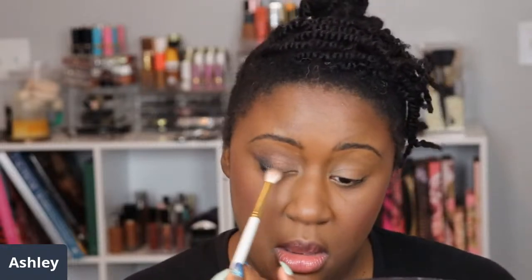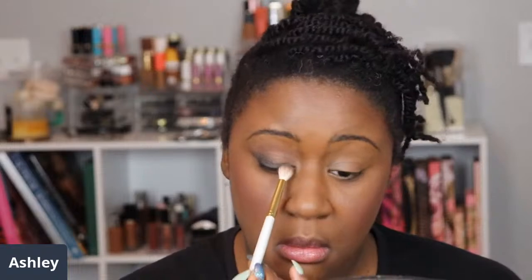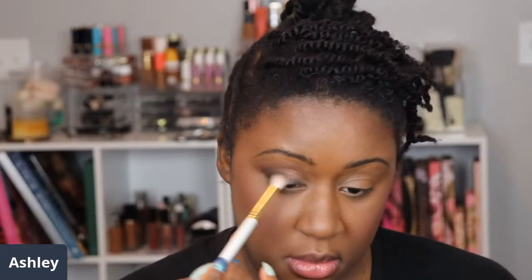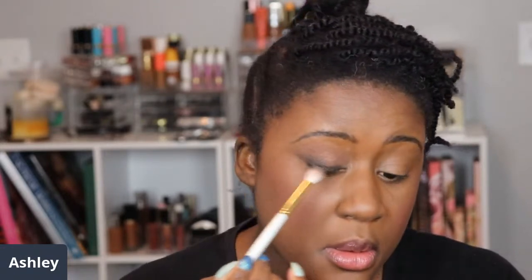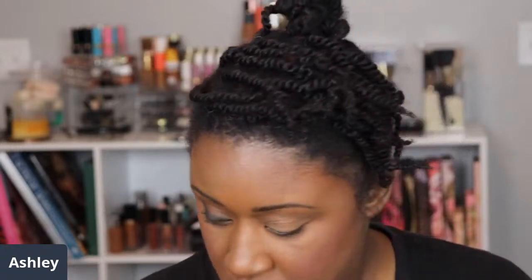I'm putting this down here on my lash line. Just sweeping that along the lash line with the same brush, so it's not real precise at all. Okay. Then I can intensify that with liner. Let me see. I don't have my liner in here again. I'm going to use my Infallible liner. Okay. Oh, I didn't take them.